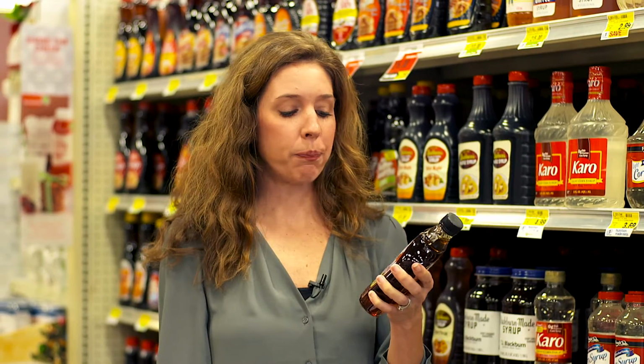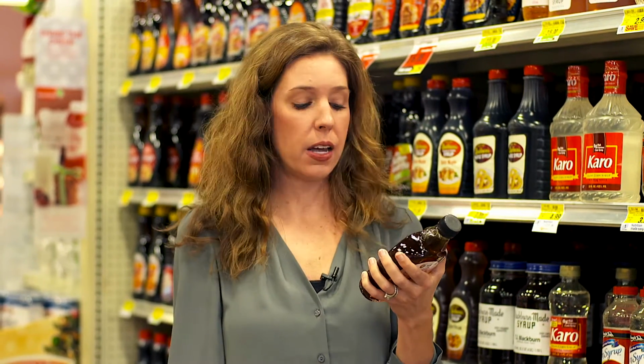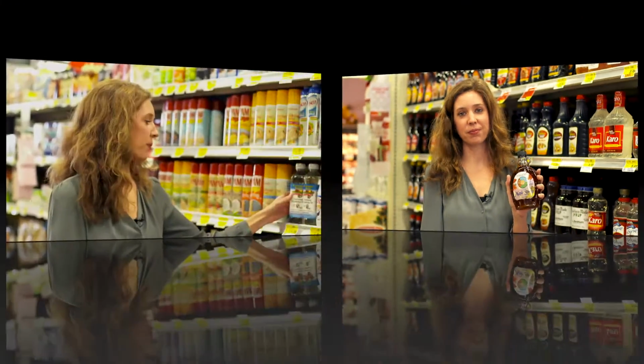Pure maple syrup is healthier for us than just regular refined sugar because it has antioxidants and different vitamins and minerals that make it healthy. It's got potassium, manganese, and also zinc. So it's definitely a good choice to sweeten up some of your baked goods.